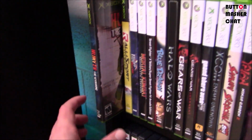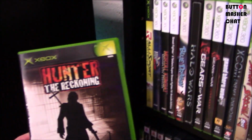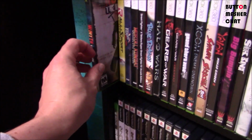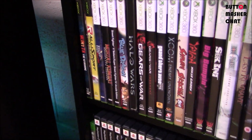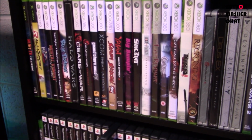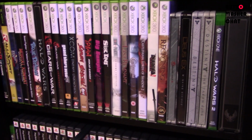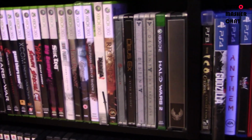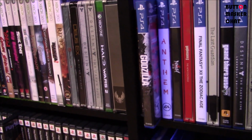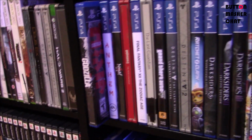And another great pickup, well, it's something I've had for a while, but Hunter the Reckoning. I have a newfound love for 4-player couch co-op games, and Hunter the Reckoning is a sort of isometric, Diablo-esque, gauntlet sort of horror shooter. And we had a really good time with that a few weeks back.